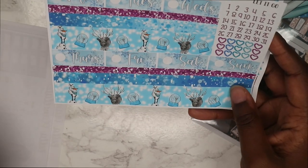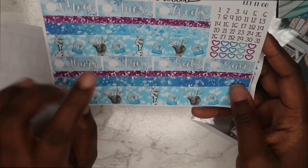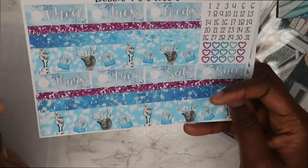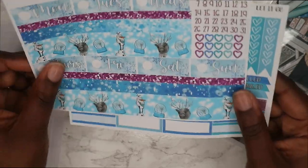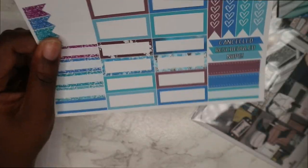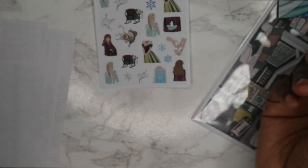And then this bottom washi is nice. We've got some bottom washi with Olaf and the moose, I don't know what his name is, or the deer, whatever. Some date covers and then the date dots. So I love that. Ooh, what overlays do I want to use with this? I'm excited. And then this page, I love it because it's just boxes and then some heart checklists, but it's mostly just boxes. So this is the boxes page with different shapes and sizes and all of that stuff.